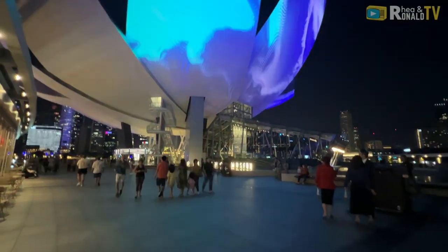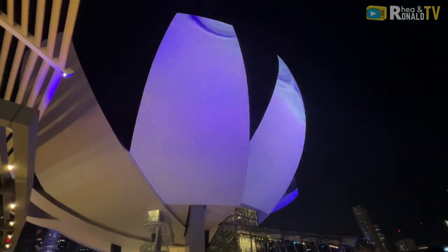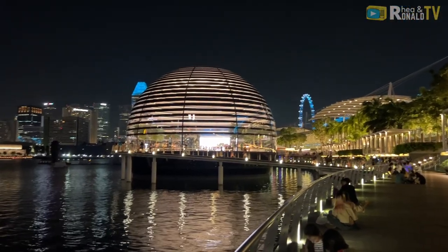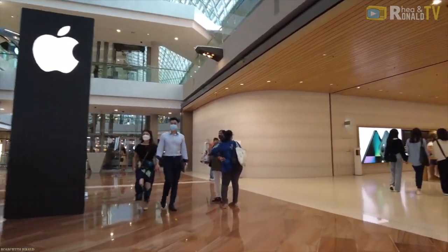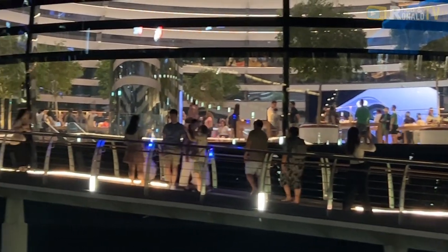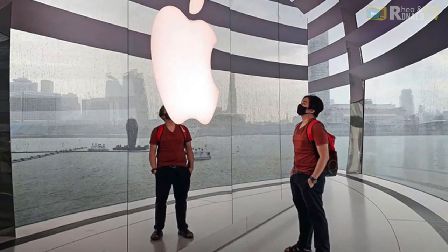Yung Arts and Science Museum, it's not free also, pero it's an iconic area. You can take photos sa ilalim nun or sa behind it, you can use it as your background. And Apple Store, yung bagong dome shape Apple Store that is floating in water. If you wanna go inside, you can go from basement 2 or use the bridge connecting to the Apple Store. Actually, inside is also another experience. It has a 360 degrees view of the city. And you can also take an iconic Instagram photo behind the wall with an Apple logo.